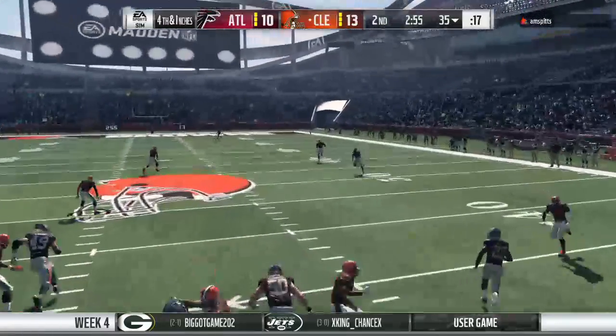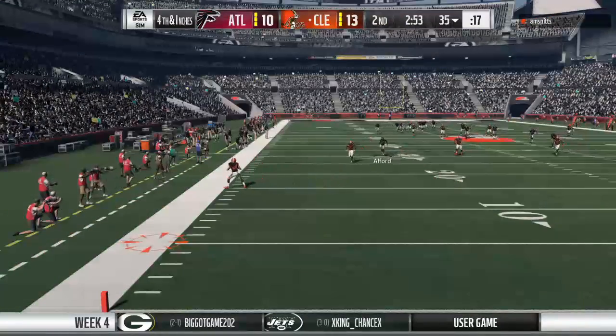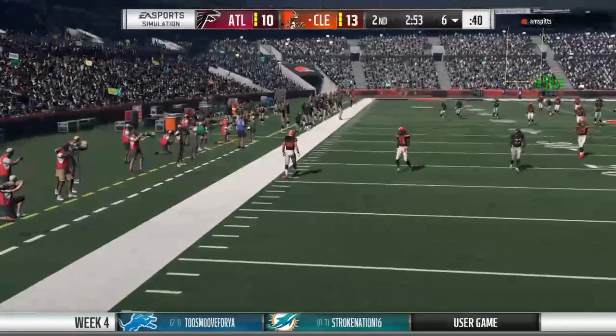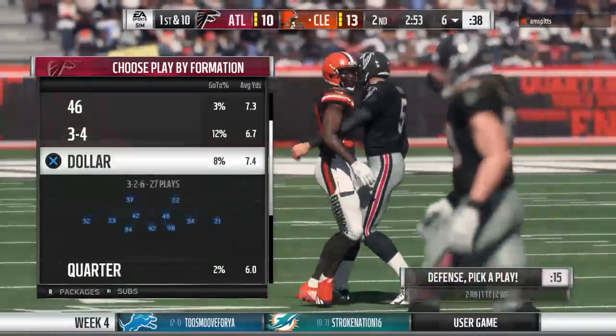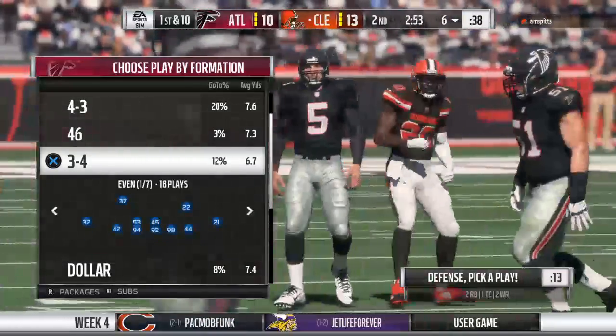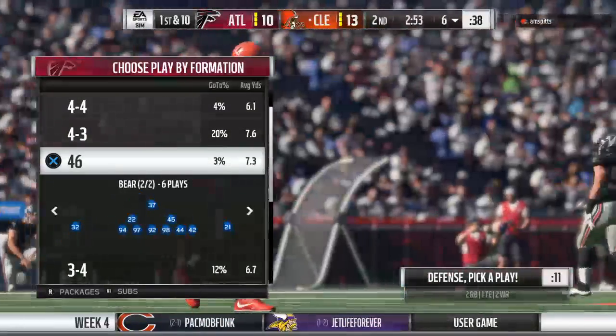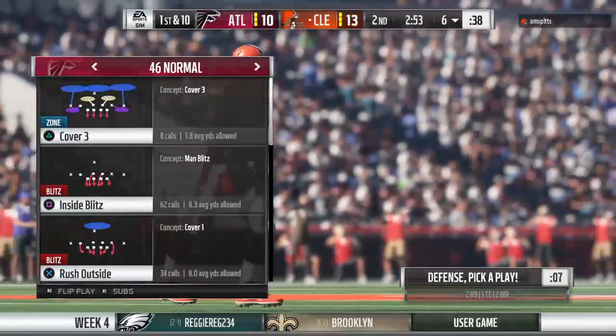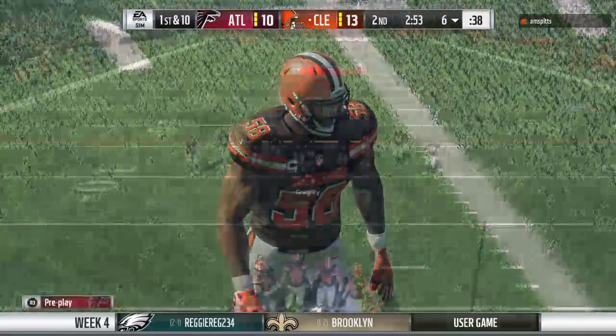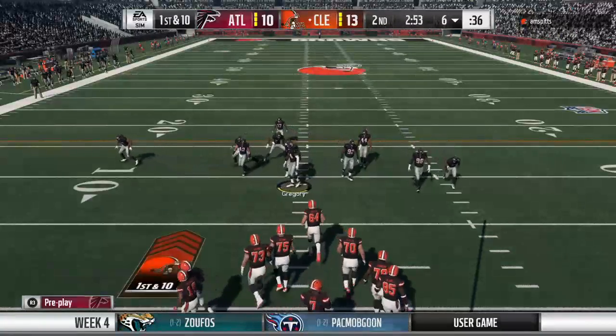This is away and a very good kick, angled for the sidelines. And this one's out of bounds. Should be inside the 10, I think it is, at the 6-yard line. And now Cleveland geared up to take the field. Very tough spot here for the offense to start.